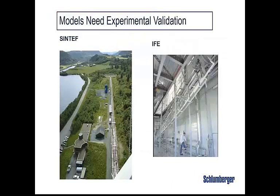Now, since all this stuff is mumbo jumbo, it has to be tuned up by experimental data as facility, and it's in Trondheim in Norway, and it's the system from which most of the data that's used to tune up OLGA comes from.